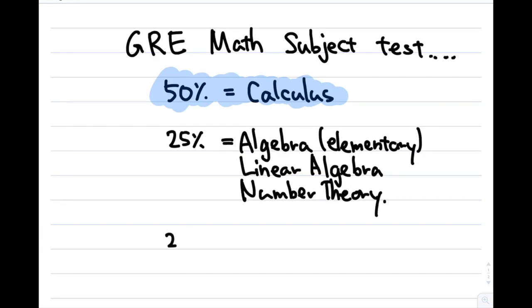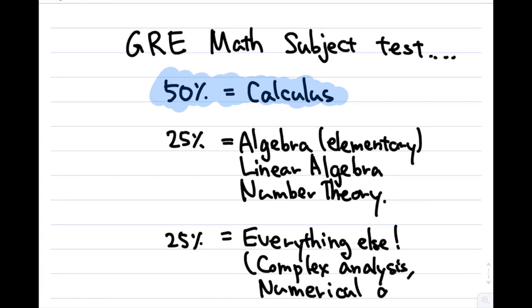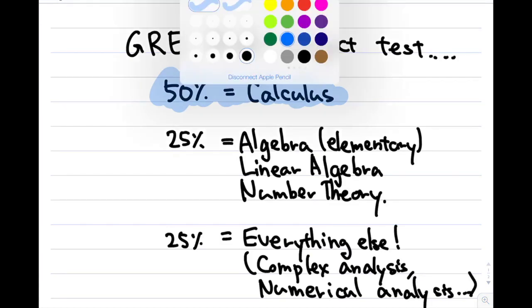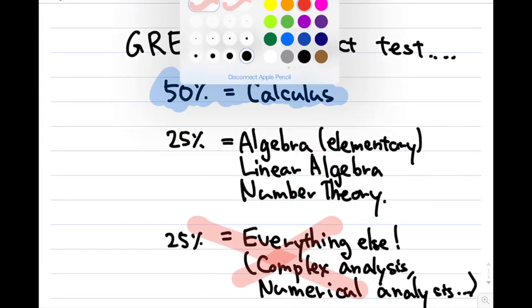And then the next 25% is algebra, linear algebra, and number theory. Elementary means nothing like Galois theory. Then the last 25% includes everything else. This is where you don't want to spend too much time, because you can be an expert in complex analysis, and that only gives you a part of 25% of the entire exam.